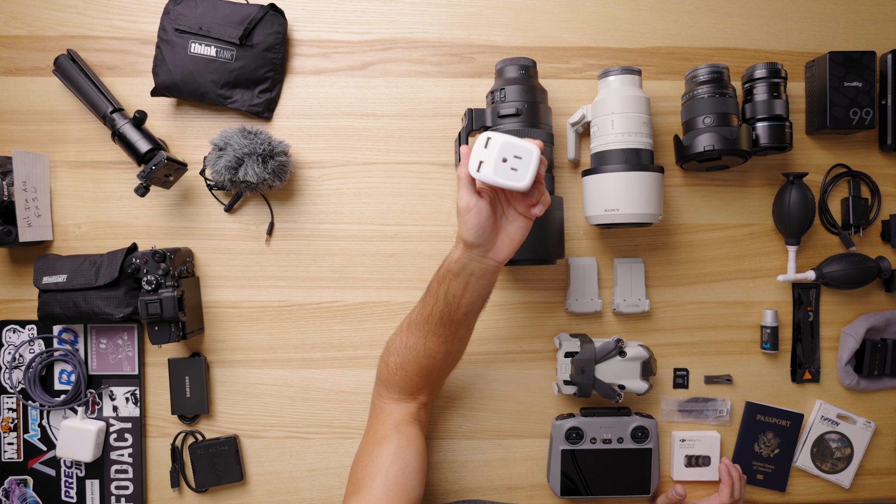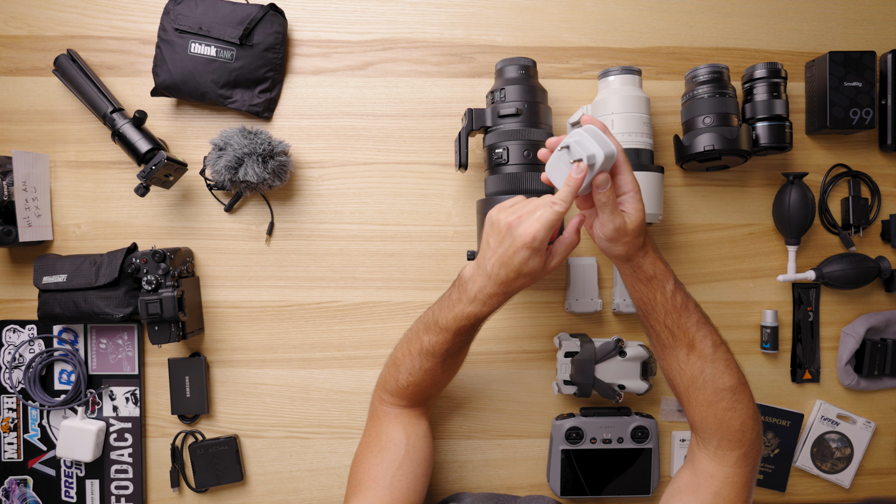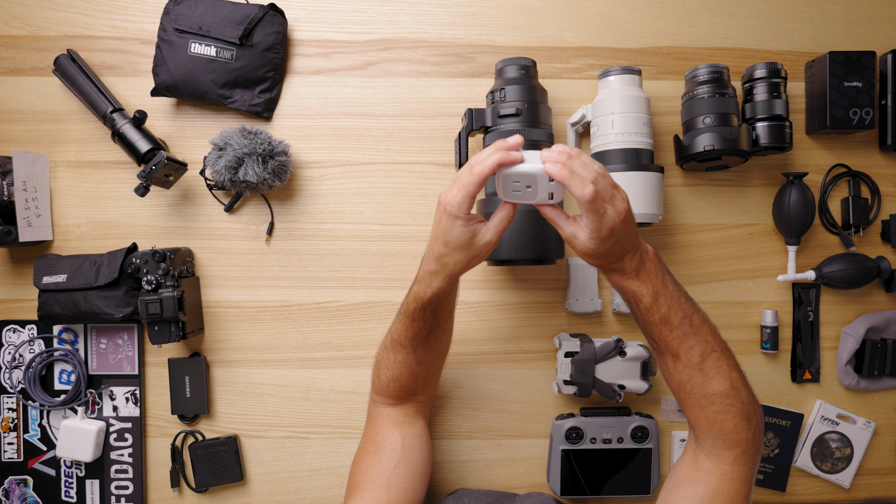This is obviously super important, so you don't want to go anywhere where you're going to need different outlets. This is a great one. It obviously goes into the outlets in Switzerland and most of Europe.